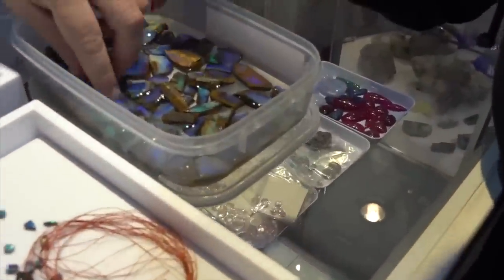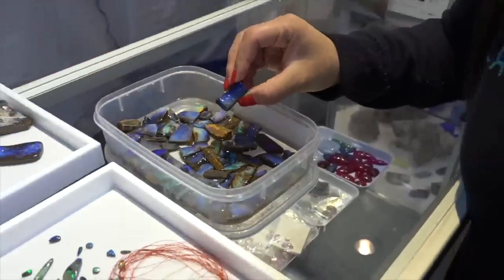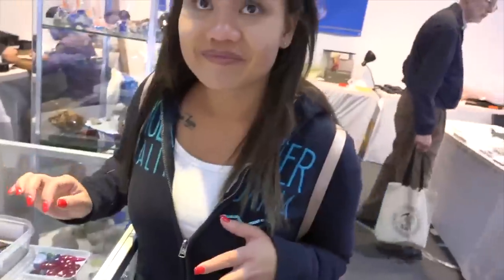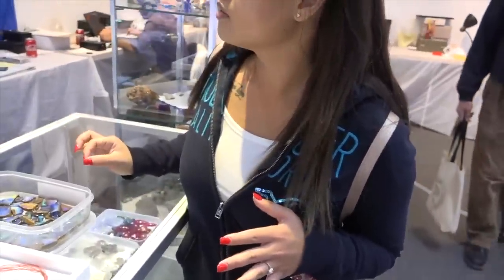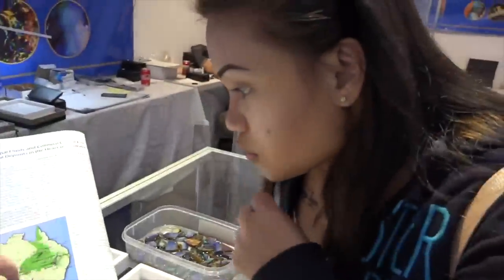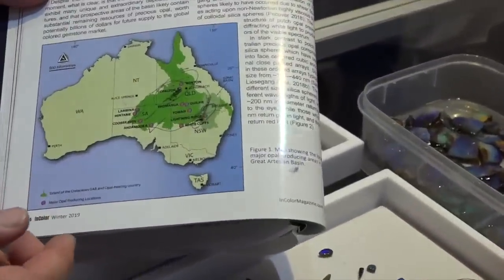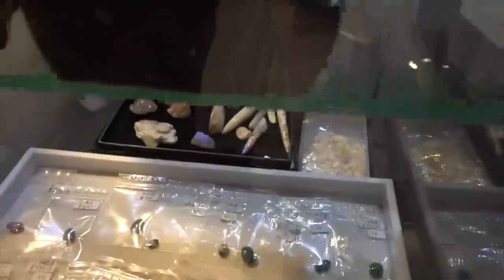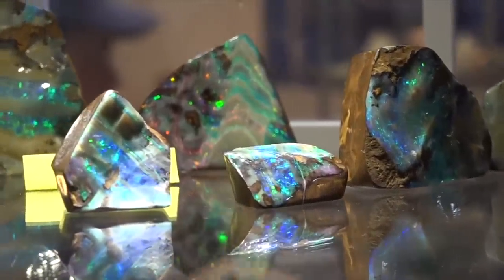That's a rough, but we pick it up. And where is that from again? That's from Winton, outback Queensland. That's where we mine. I'll show you on the map here. Winton, Opalton. So the trinity of Australian opal is the boulder opal, the black opal, and the crystal opal, which can come all over the opal field. It's all out there. Opals is definitely what I actually came all the way out here for.